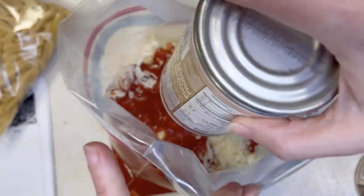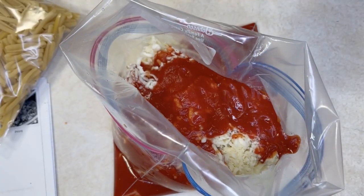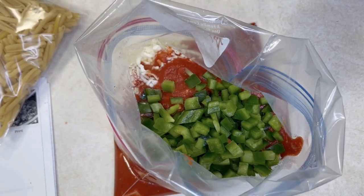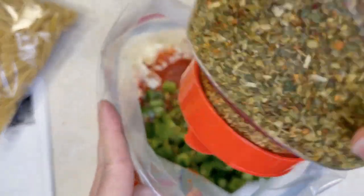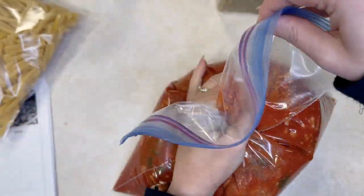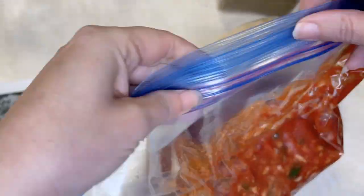In our main bag, we're going to put cubed ham, Parmesan cheese, mozzarella cheese, that's grated of course, onion, green pepper, tomato sauce, Italian seasoning, and if you want, you can add some red pepper flakes if your kids don't mind spicy.